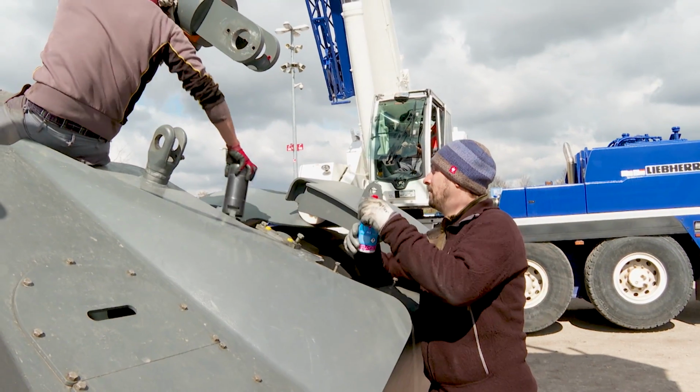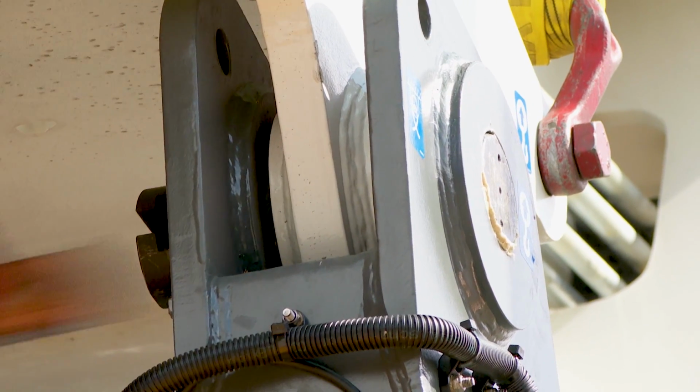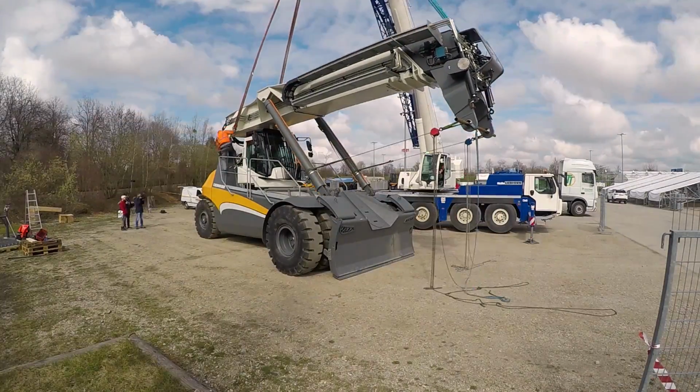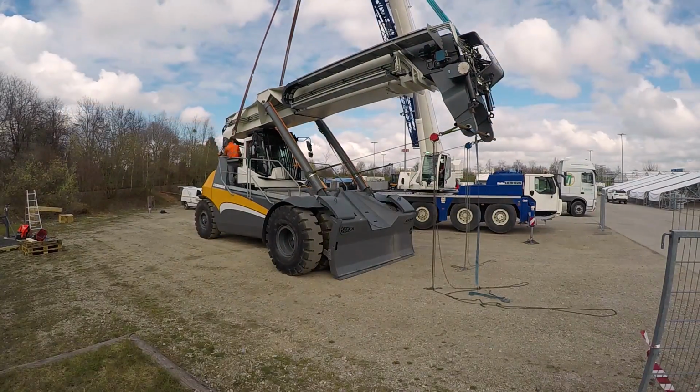Despite the uneven ground, the Liebherr team assembles the log handler in just 4 hours. Now it has to wait until it can be brought to its final position at bauma.